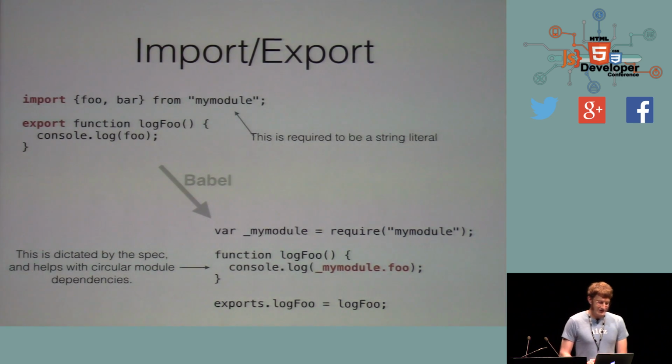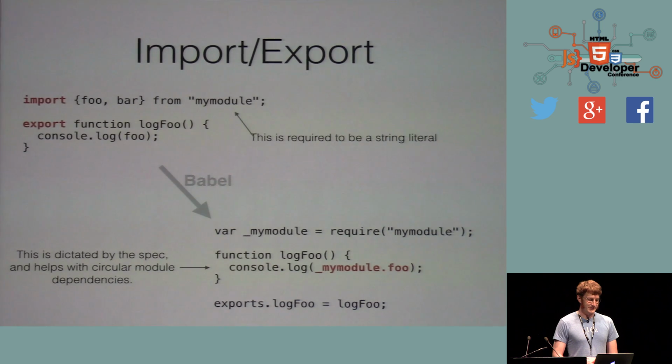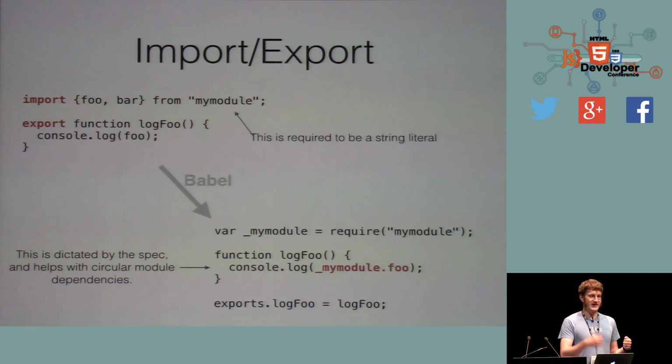For imports, there's one interesting thing here, which is that all the occurrences of foo and bar in the original code are replaced with mymodule.foo and mymodule.bar. And the reason it does that is to get the semantics from ECMAScript 2015 about modules that require each other with circular dependencies. If you've written modules in Node, you get this case where A requires B requires A, and the only way that can be resolved is for Node to basically give one module a version of another module that's not completely initialized.